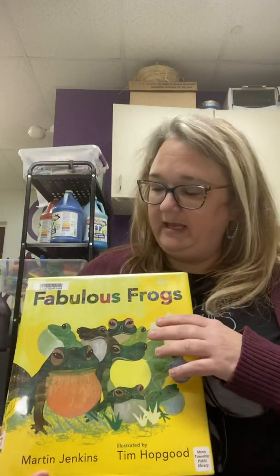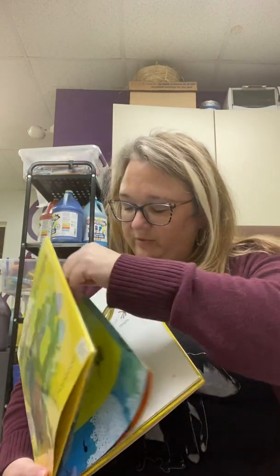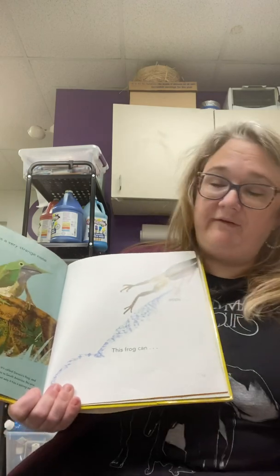Talking, we've kind of hit on that already. Always a chance with books to further explore the topic. Have you seen a frog? What do you think frogs eat? Where do frogs live? Would you like to be a frog?